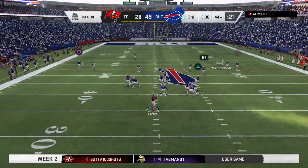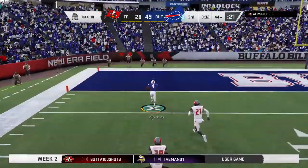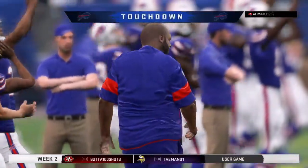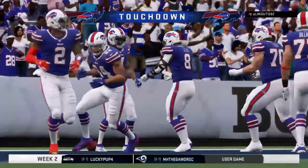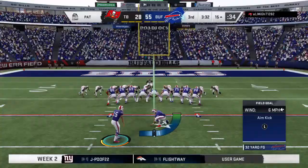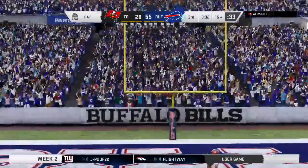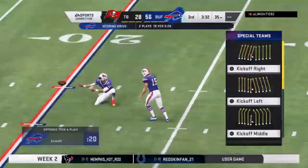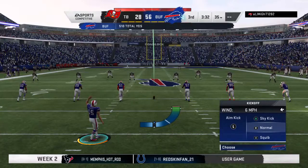Now Carter on 1st and 10. He's going to rifle one deep left side. Got a man, it's caught inside the 10. And he'll take it into the end zone for a Buffalo touchdown. A big play there. His first touchdown here of the new campaign. And the Bills will add on to their lead. Extra point up and through. And that'll increase their lead to 28.